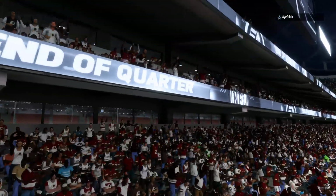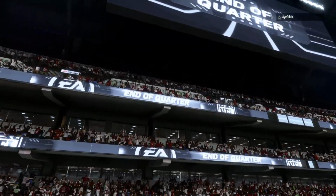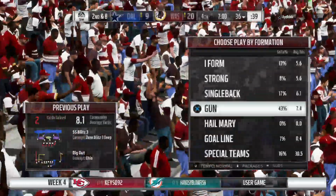Back now here on EA Sports. It's the Redskins with the football and the lead as we start the 4th.